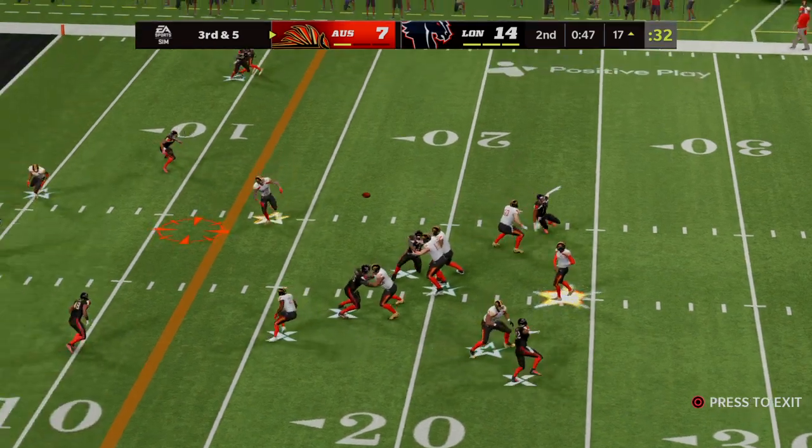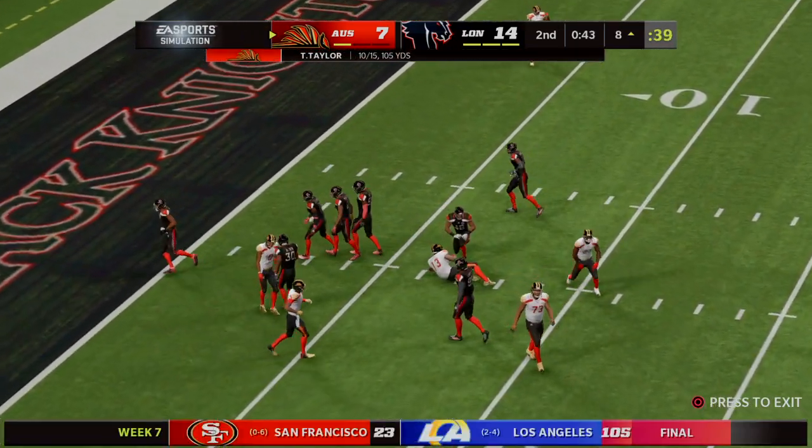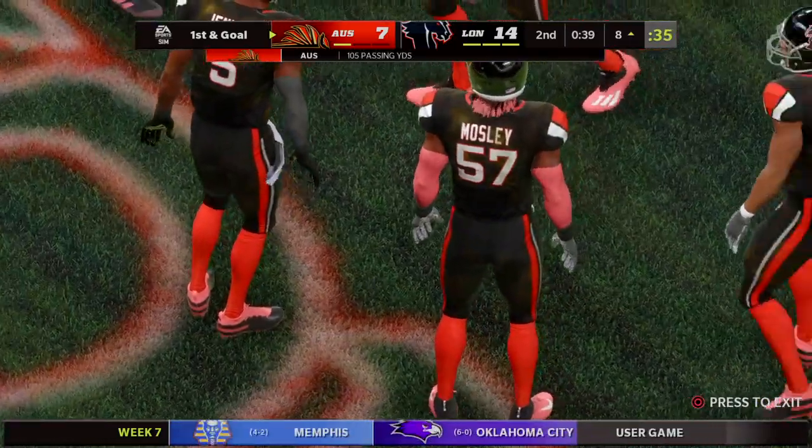From the gun, it's Taylor. Over the middle to Evans. And he's got the first down as he gets it to the 8.